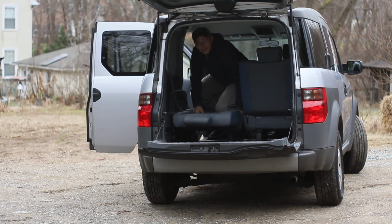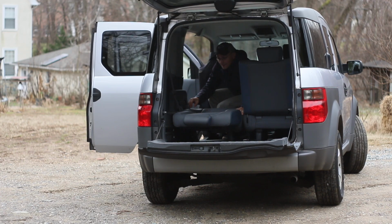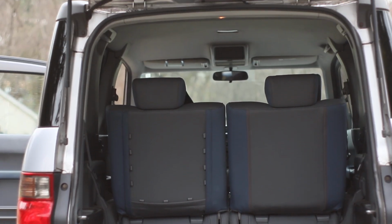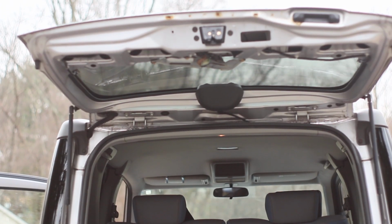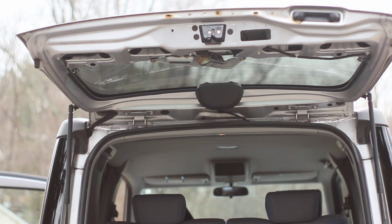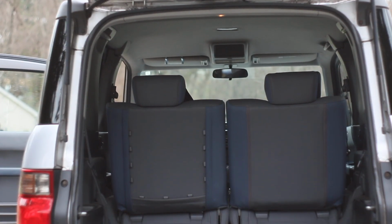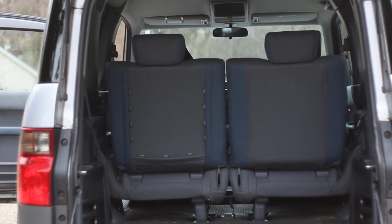Keep in mind that the Honda Element is only a 4-seater. There are only 2 seats here in the back, and a lot of times these cars are bought from families that have like 3 kids. So if you have 3 kids, and I'm assuming you have a wife, this is a kind of tough family car, because it only allows 2 people to sit in the back, because it only has 2 seat belts. Legally, you can't sit 3.